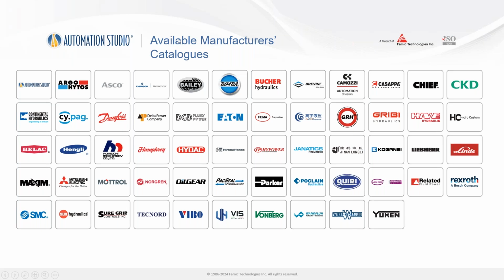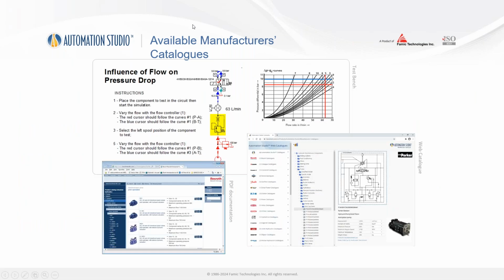One of the most important features of Automation Studio is the manufacturers' catalog. We have ready-to-simulate pre-configured components from these manufacturers: Arvados, Belly, Bimba, Eaton, Danfoss, Hengley, Oil Gear, Parker, Rexroth. This is the interface of the manufacturers' catalog. Here you can test the components, and students can understand how the components work. So it is a best feature for students also.